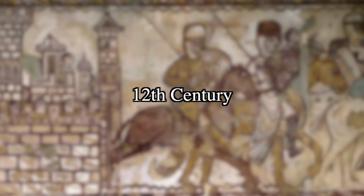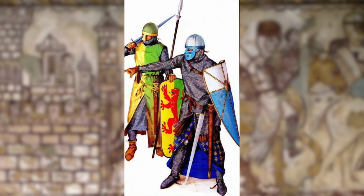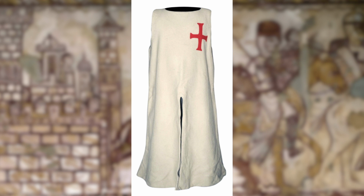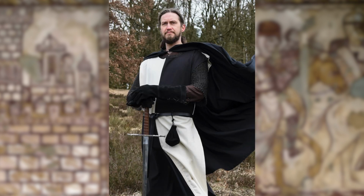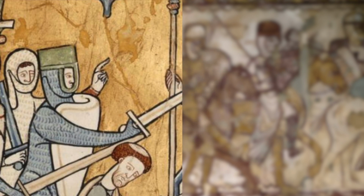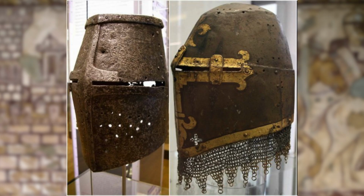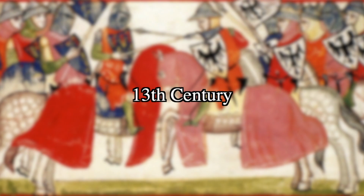Moving on to the age of crusades, armor evolved quite a bit in the 12th century. Chainmail was still the main material of protection, of course. Under the mail was a gambeson, which protects the body from heavy blows, and on top of the mail was a surcoat, which protects the mail from damage. The conical helmet evolved into the flat-top helm and the enclosed helm, both of which would later evolve into the great helm.